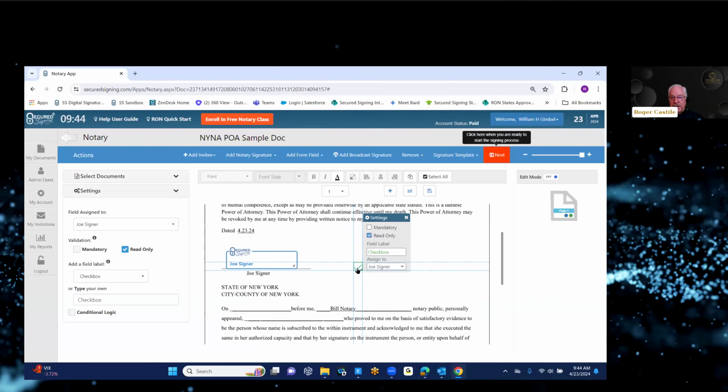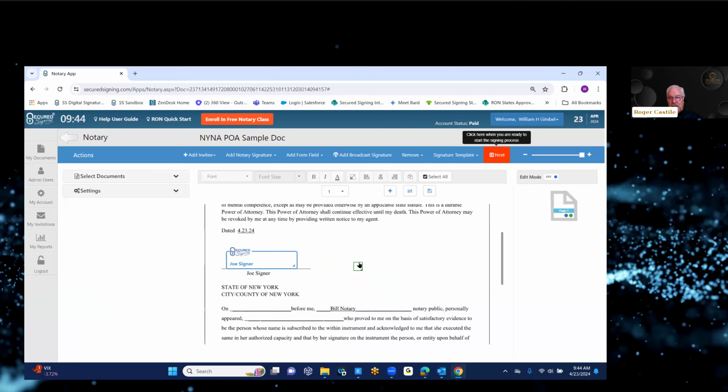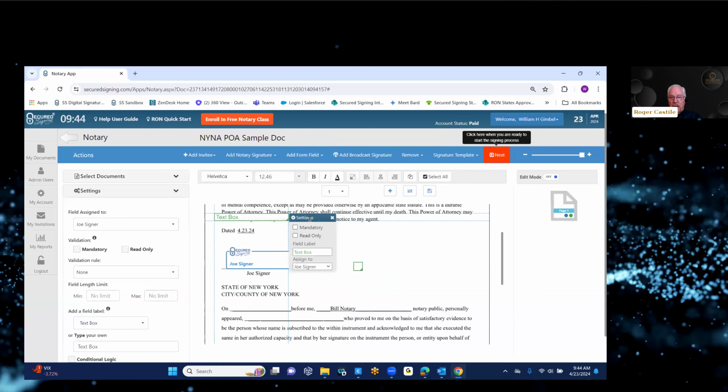Okay, another use of the checkbox would be, let's say you had a form, common in medical forms: have you had any of these following 5 conditions? So you would drop a text box. You go up here. Let me uncheck that. And you can add additional text boxes as well. But let's just add a couple more check boxes, not text box.